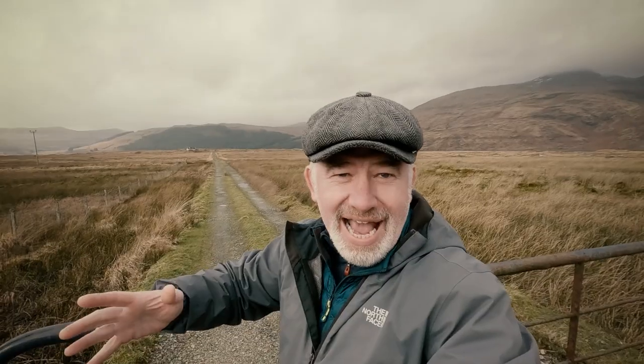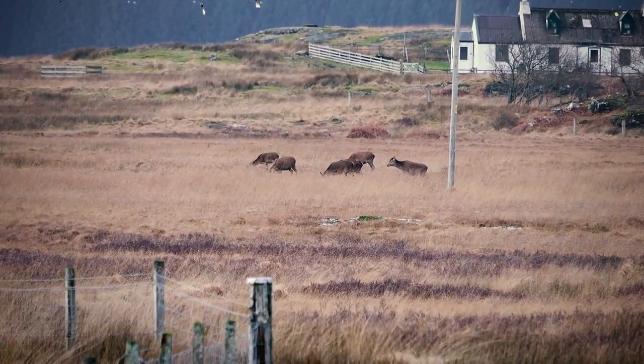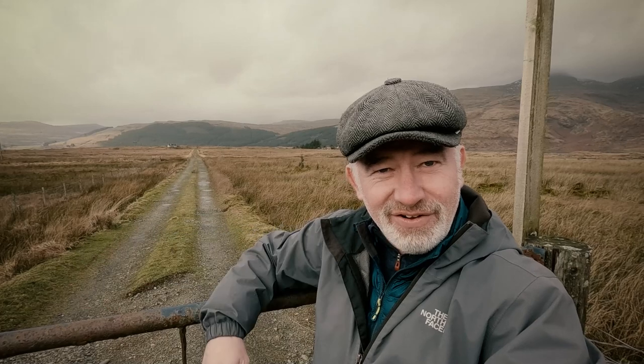Amazing. Well, I did promise you I'd bring you some wildlife. Now, we're just parked here, nice little lay-by we got, and I spotted some deer over here and over there. You can't see them with the GoPro lens, but I did bring another camera with me, and I'll tell you a little bit about that camera as we go along. Nice little camera with a massive zoom lens, and there's some deer over there, and these are the pictures that I took of these deer.